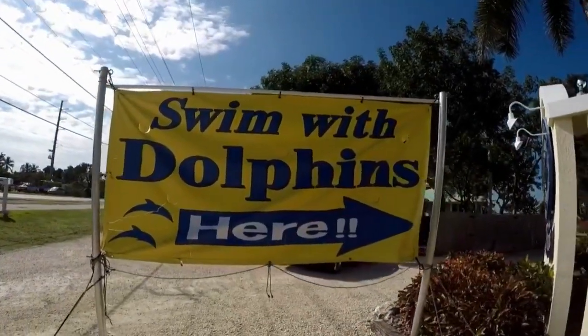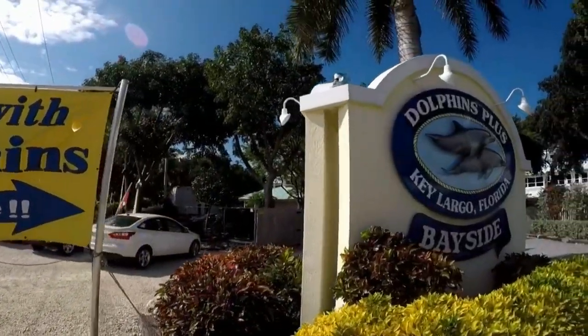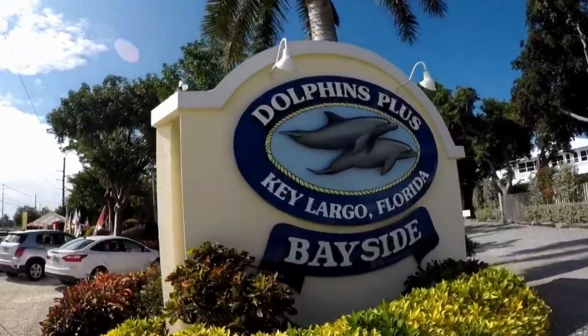So right down here, right behind me, is a very special place. It's where you can swim with the dolphins. They cater to children with special needs. The only catch to this place is that you have to make an appointment. You can't just walk in and be like, oh hey, can we swim with the dolphins? They're gonna turn you away. You make an appointment, and you can go and you'll swim with the dolphins. You will definitely have the memory of a lifetime.